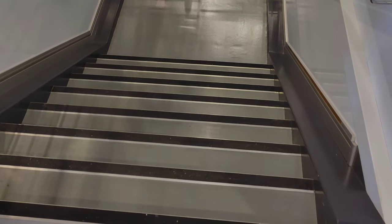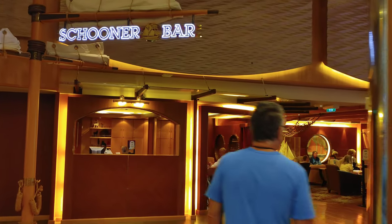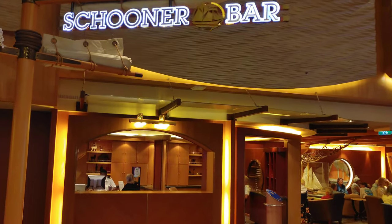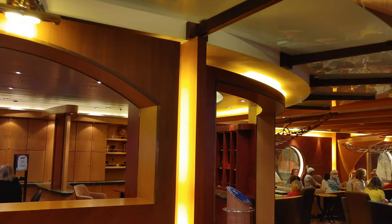One cool feature about the gym is there's direct access to the jogging track there. On top of being a great place to grab a drink, the Schooner Bar is a great place to participate in trivia activities.